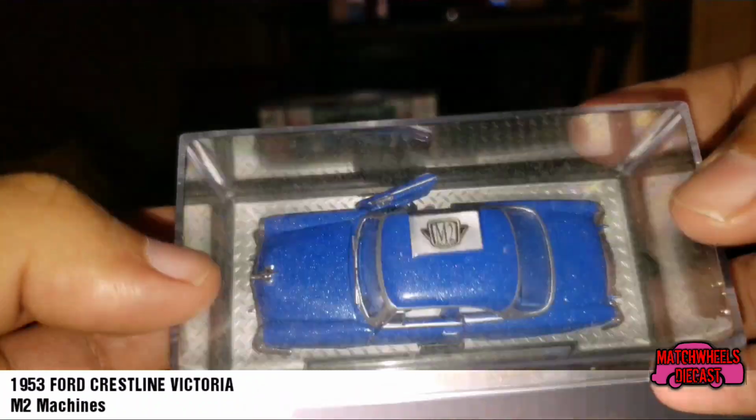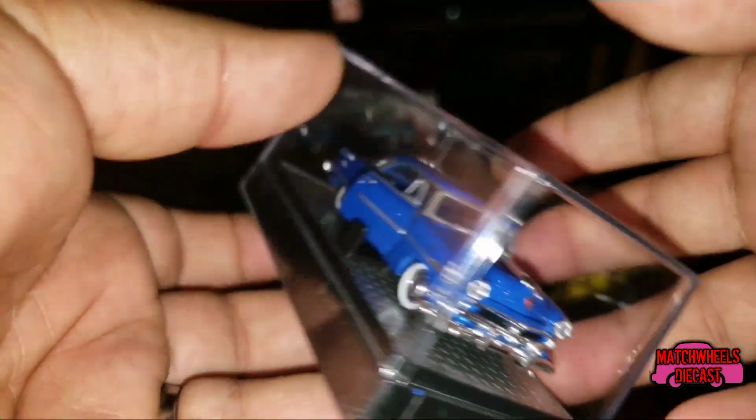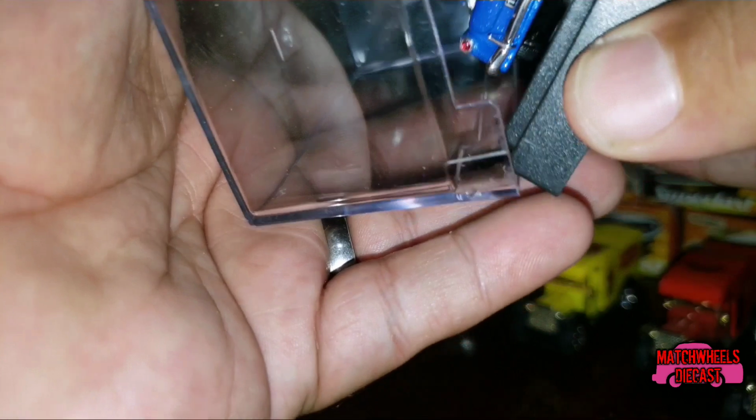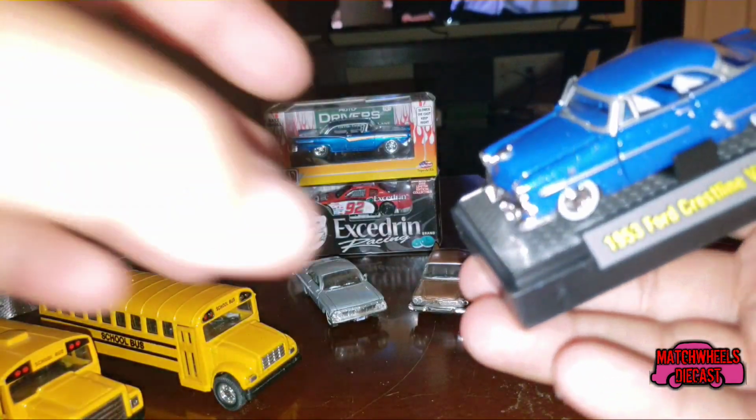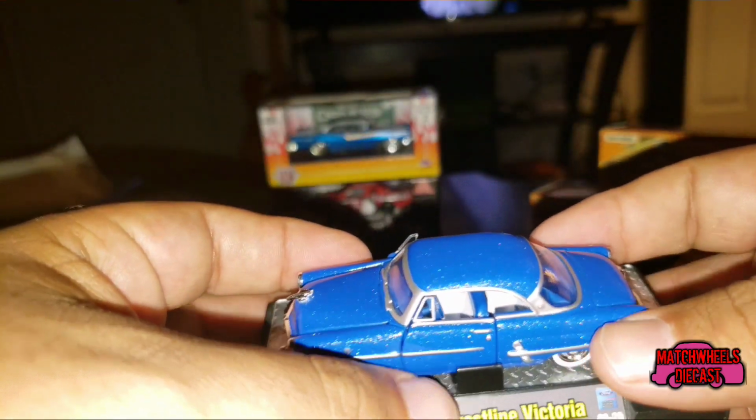Up next from M2 Machines, we have this 1953 Ford Crestline Victoria. This one is in a metal flake blue with lots of gold trim, opening doors. Let's see if I can, there we go. Let's see if I can get it out of there. Rubber tires on this thing.